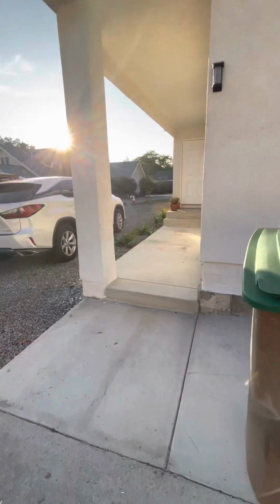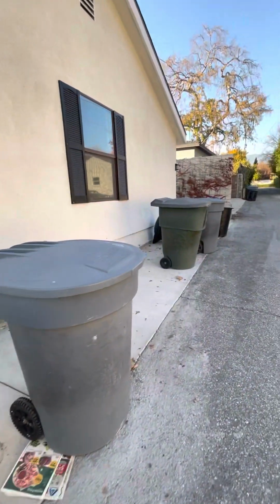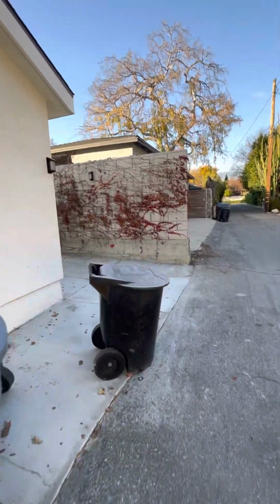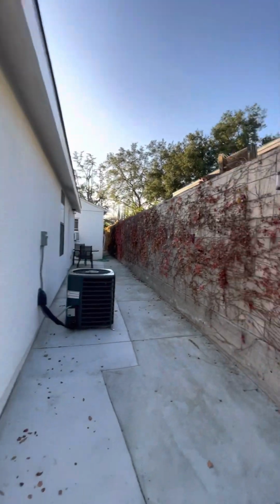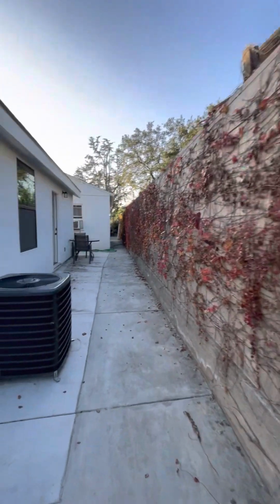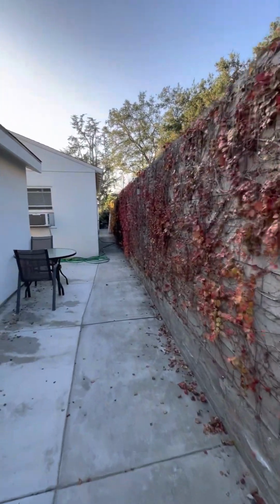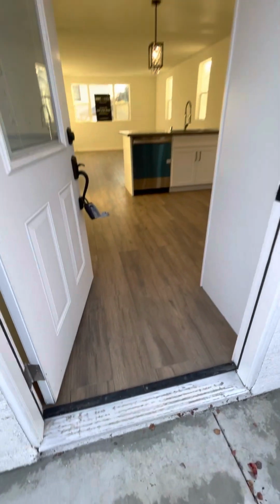And this is the entrance. I have a patio here. And there are lights here, lights here, lights here, lights here, and porcelain floors.